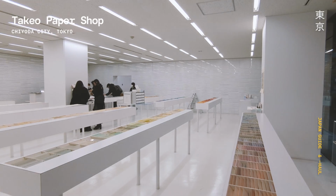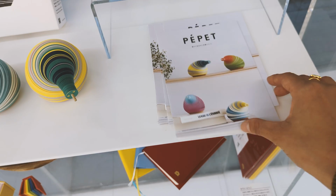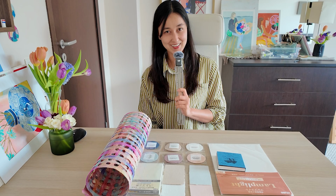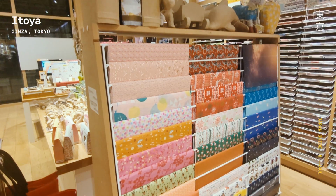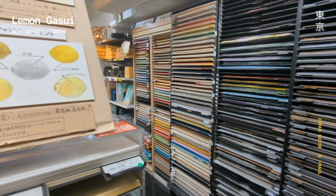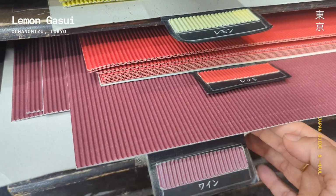But if you can't go to Nagoya, you still can stay in Tokyo and find cool paper in souvenir stores, bookstores, or you can go to Itoya in Ginza as well. They have a beautiful selection of craft, gift wrapping papers, and also sketchbooks and other types of paper. If you're looking for something more technical, definitely check out Lemon Gasui. They have an entire floor dedicated to different types of paper that I have never seen elsewhere before.